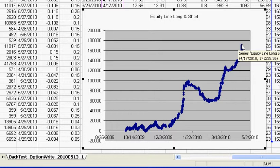So we're very excited about this excellent behavior of the longs versus the shorts. This time frame, and we're going to add some more data right now to our historical database. It goes to 4/17, so it's going to be interesting to see the volatility that we've had recently and how it relates to this. But that's it for now.